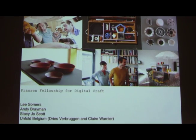And the only prompt that we gave them for the class is they just had to do something that introduced the students to all of the different tools in this lab. And so we had Andy Brayman, who's a really incredible kind of hacker potter who lives in Kansas City, Missouri. Unfold Design is a really innovative design collaborative team who lives in Belgium, came and taught this semester course one semester. And they all take it on in really different ways, and it gives our students this really wide range of different possibilities for thinking about the tool set that we have, both technically and conceptually.